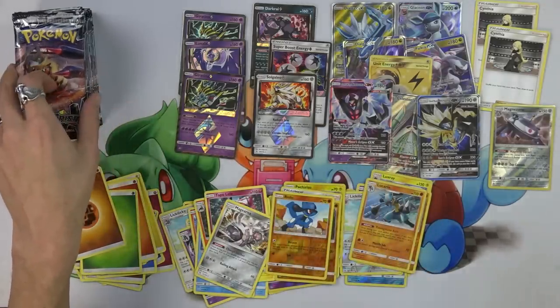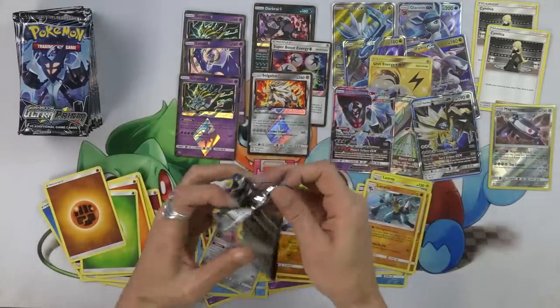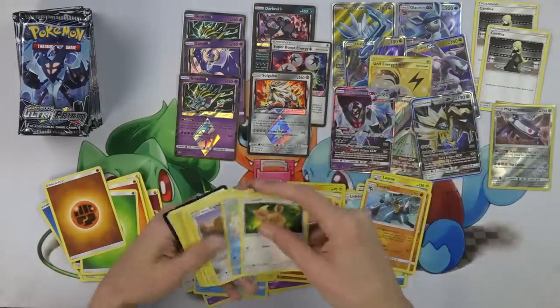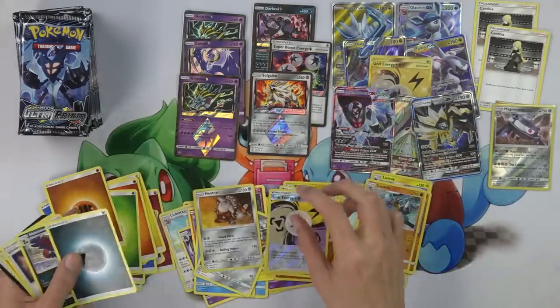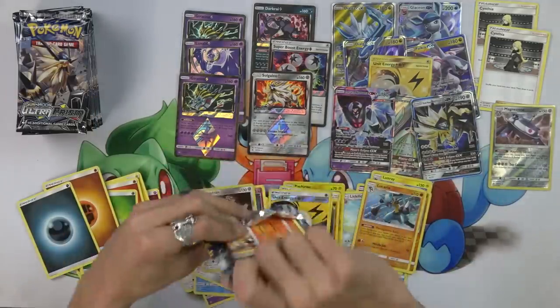Alright, no Cynthias. I feel like I forgot to sleeve something. No Cynthias out of that side. So there should be two coming out of this side, if it's still gonna follow that, which I kinda hope it does. Kinda hope it does.